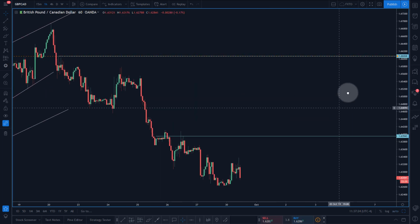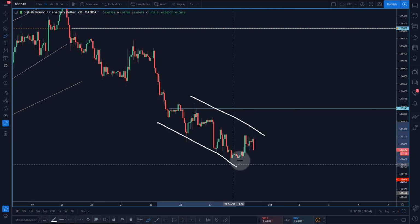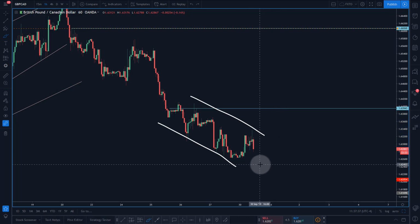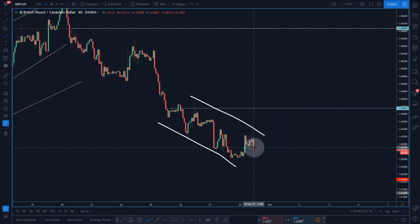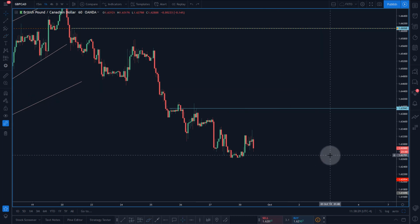Okay, so one more pair here is British Pound CAD. If you look at where we're at, it's an obvious descending channel from an impulse. We are expecting this to break to the upside, but it doesn't have to anytime. It can continue just to correct. So I would not be interested in that as a double bottom. It's invalid, and I would not be buying in this area or trying to catch the bottom. It's just too risky. So those are some of the pairs I'm looking at for the week ahead.